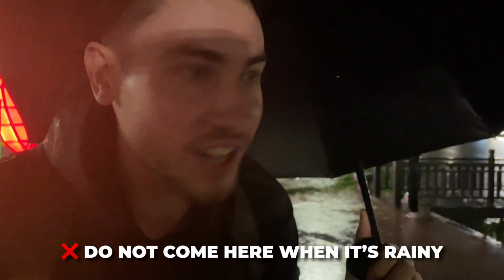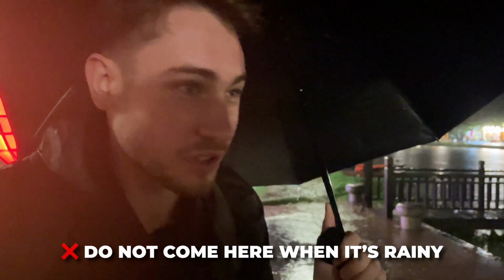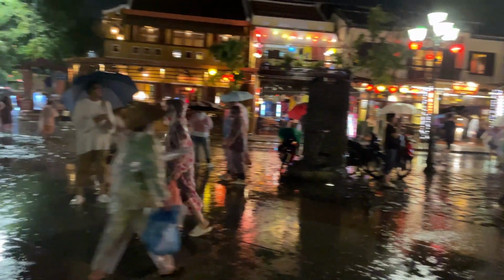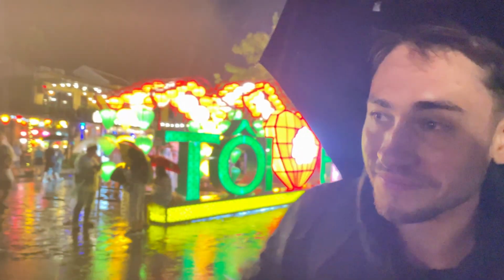Hey guys, so we just had a 1 hour massage. As you can see, it is pretty much flooding here. I would not come here if it's raining. Check the weather. Do not come to Hoi An if it's raining because it's not a good experience. You can't do much. But yeah, it's packed with people. The street is flooded. Have a look over here. So we'll probably just grab dinner and head back to Da Nang.